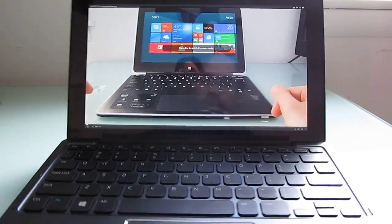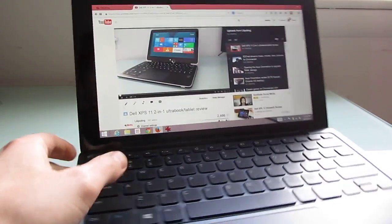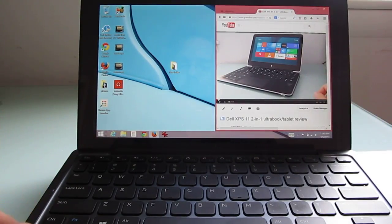There we go. So we've got full HD video. Actually, this is 720p video, but full screen video. And a sluggish internet connection. Like I said, you can run multiple browser tabs, no problems.